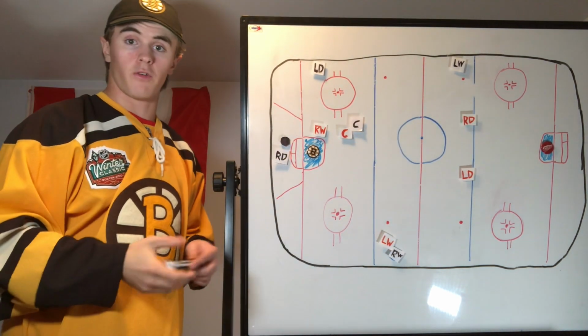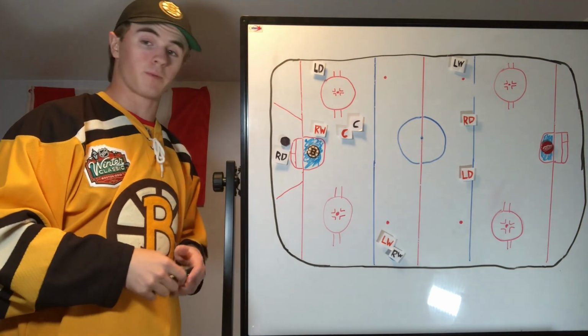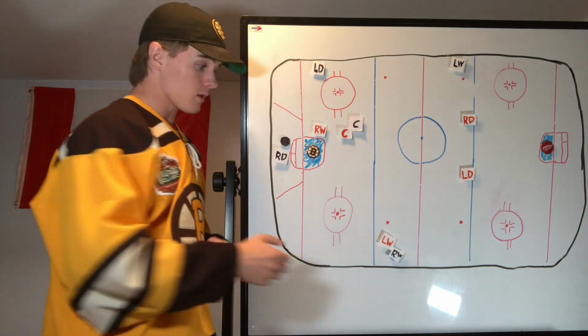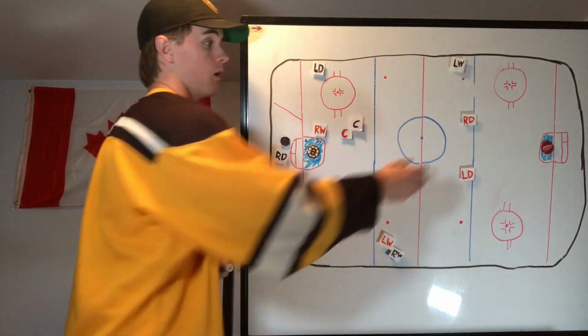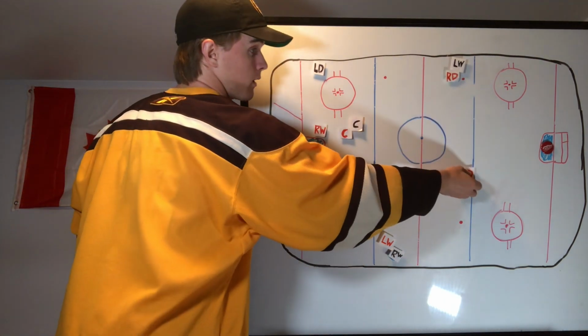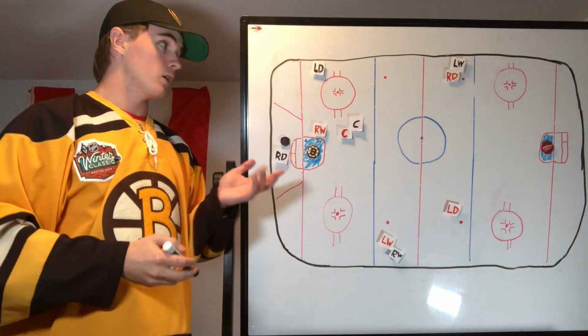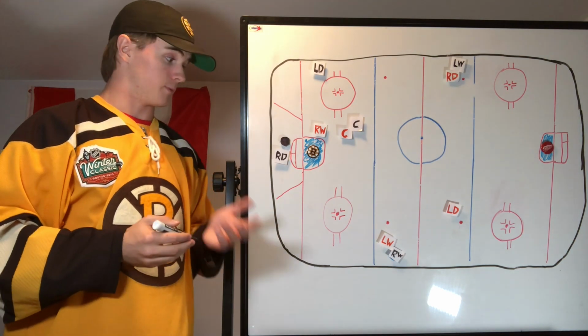For the basis of what we've seen so far against the Bruins, for the most part, center-on-center action. Right winger is holding the defenseman. Left winger is covering the right side. Right defenseman has to play up here, which means the left defenseman is just skating around trying to figure out where to go, which of course does in fact leave the left defenseman open.